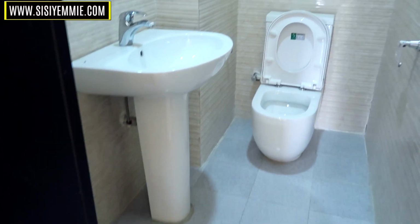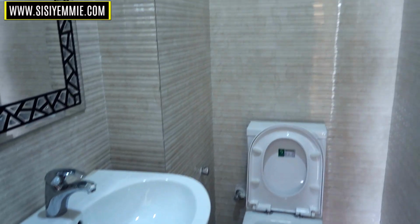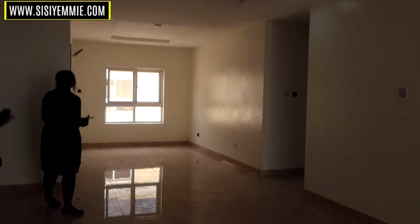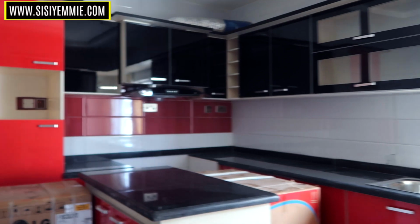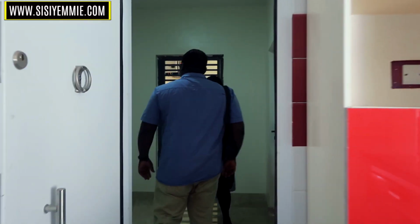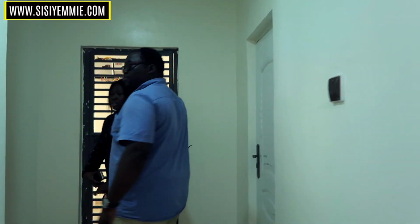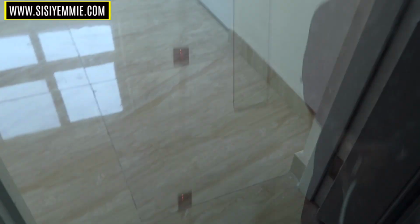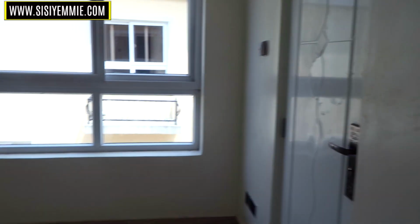So this is the visitor's toilet. Okay, balcony there, right? Yes. And then we have surround sound. This is the wash area. Laundry room. Yes. Oh, this is nice. So this is the boys' quarter. This is nice.